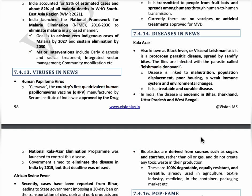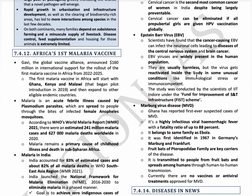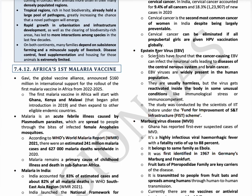Next virus is Epstein-Barr virus, EBV. It is a cancer-causing virus and infects the neurons called neuron cells, and it can also cause brain cancer. Next virus is Marburg virus disease, MVD.